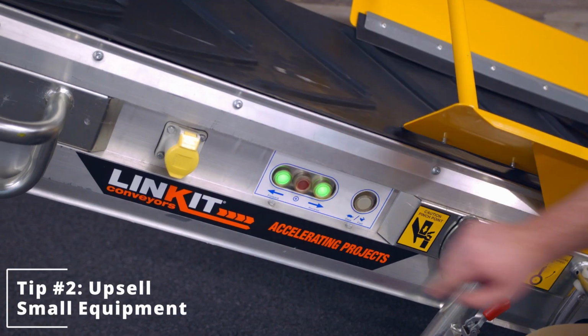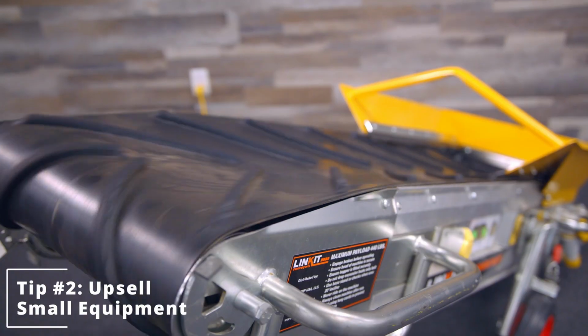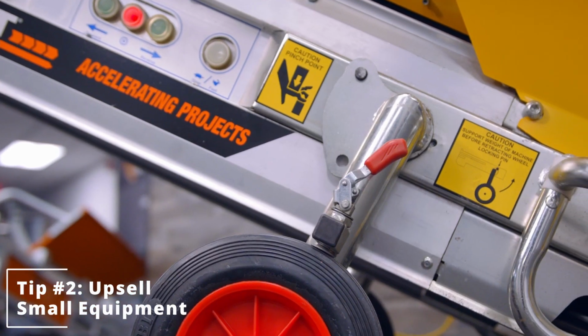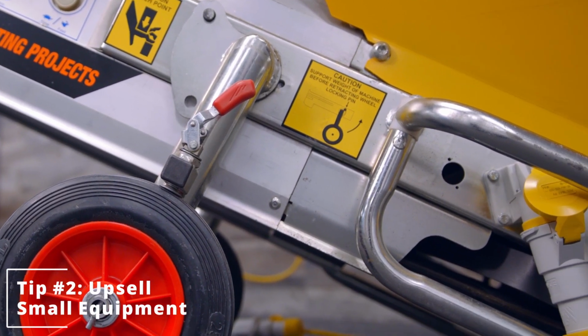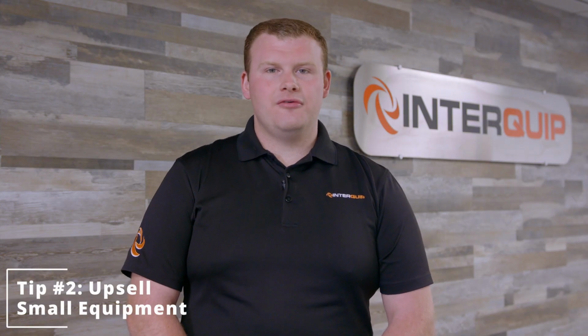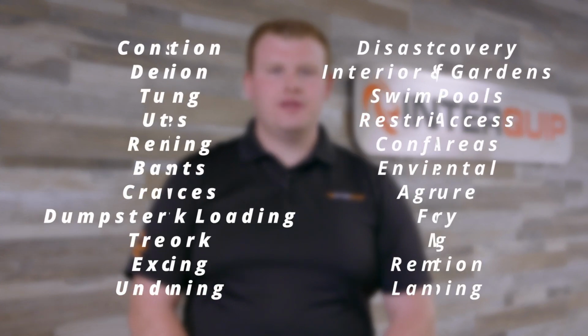Number 2, upsell with your earth-moving equipment. Not only do our conveyors plug into standard 110 volt 15 amp power supply, internally the power gets converted up to 3-phase. This is why pairing up your mini excavator, small skid steers and dingos with our conveyors is a great upsell.